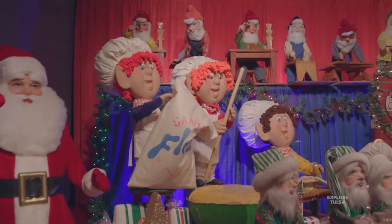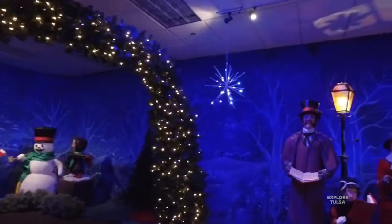I wanted to make sure it was a life-size storybook. So when you walk in, you have Mrs. Claus and Santa talk, and they tell you the story, and you walk through and you get to see it, other than just hearing it. So that was really big with me.